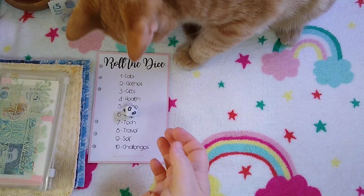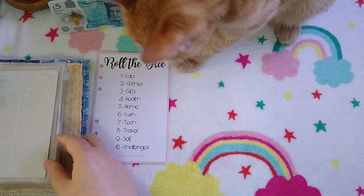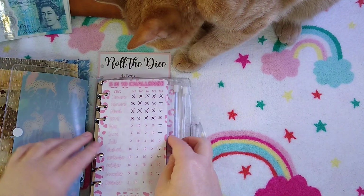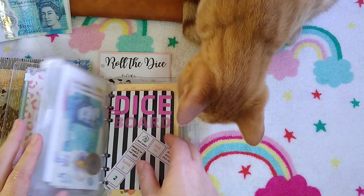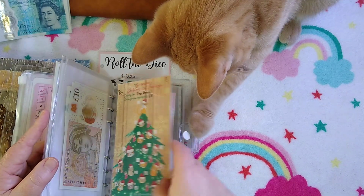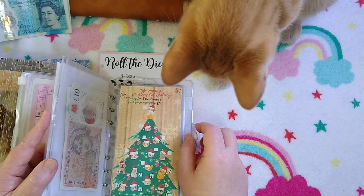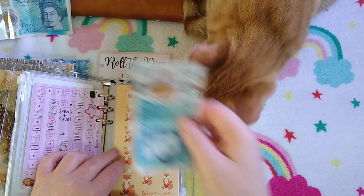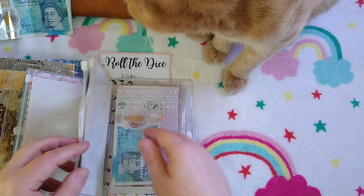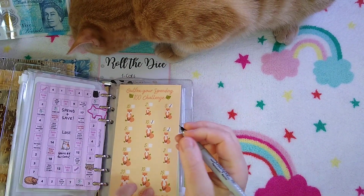Next one. 10 challenges. Ooh. Challenges. Ooh, what are we going to do? I should probably do week 5. I usually try and do the Cat Christmas, right? I'm going to do week 5. £5 for week 5. Because I don't know what I was going to say. £5, week 5.